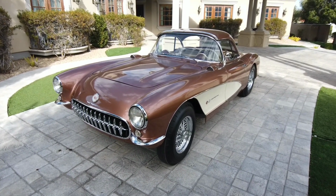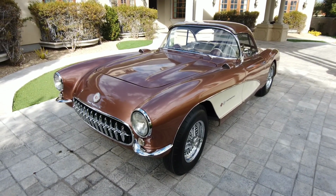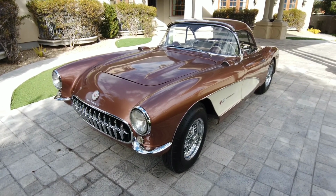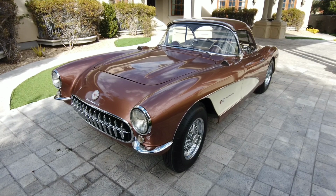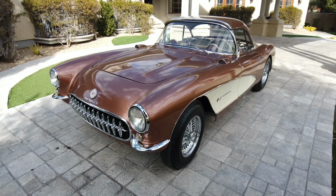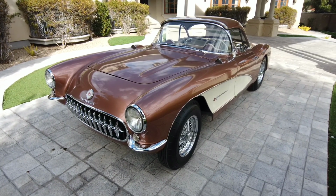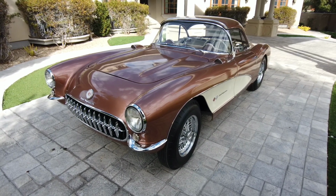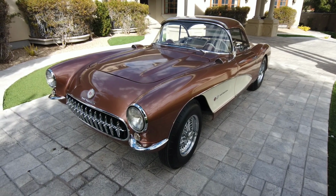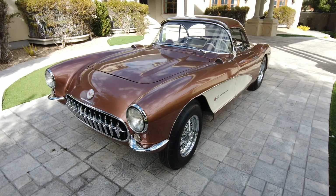This is a 1957 Chevrolet Corvette fuel injection convertible. And I'll tell you, there's quite the story behind this car. This car has had a very incredible life, and it was brought back to life by a person who took a lot of time to make this car special. As you read through our auction and go through the details and look at the pictures of the restoration, how it came to be, and where it's at now, you'll be amazed at the labor of love that went into this car.